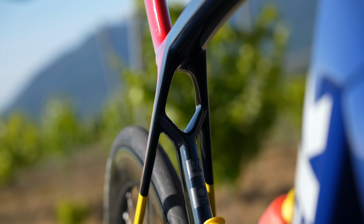Firstly, the IsoFlow, the hole in the seat tube, remains on the new bike, and they claim, not mine, it offers a massive 80% increase in vertical compliance over the old Madone and 24% more than the old Emonda, while also leading to weight and stiffness improvements.